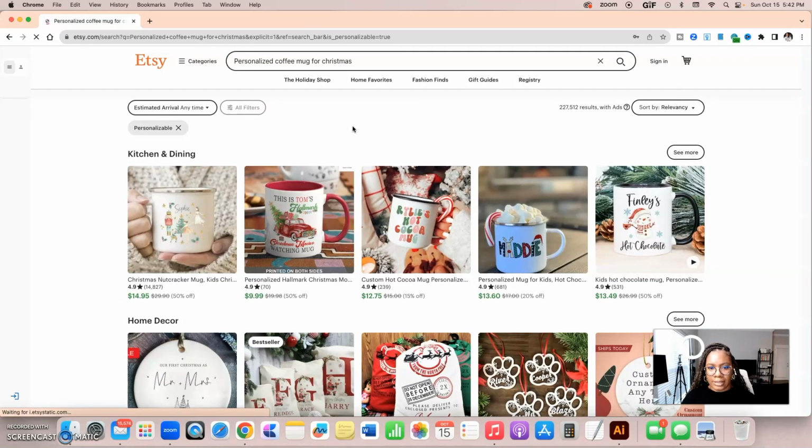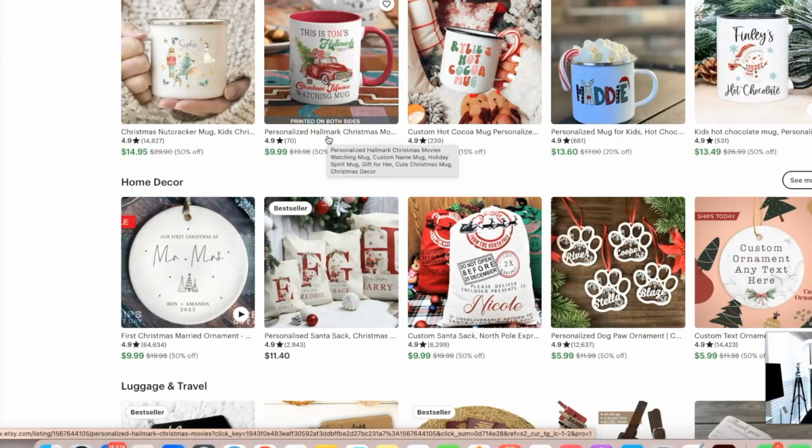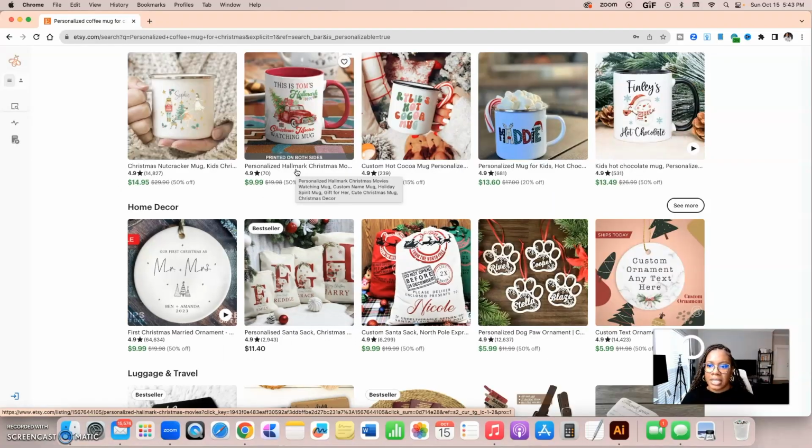Perfect. So as I see the results that I've pulled up, I get to see just from the preview of it. You really will see all of it when you hover. You'll be able to see how they're structuring their title, what's in their title, just different types of things, which is really helpful to see.